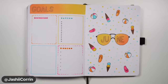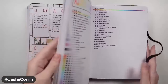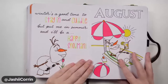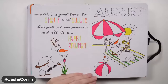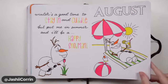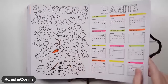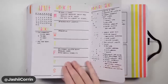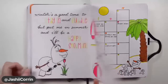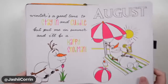My chair is just having a great time. So, where is he? Yeah, there we go. Well, the winter's a good time to stay in and cuddle, but put me in summer and I'll be a happy snowman. Such a good time for Olaf. We didn't do any other quotes in this one, did we? It was just that one in particular, because this was just other stuff. He was just great. We love him. What a happy little guy. Happy little guy. Anyways, put that away.